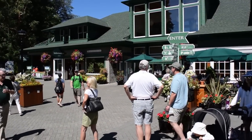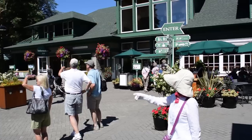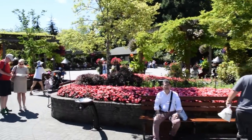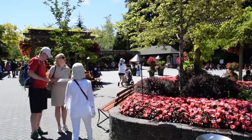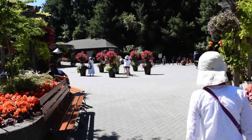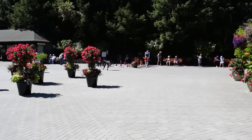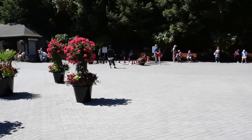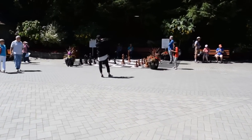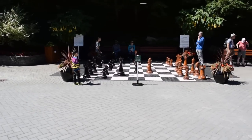Alright, with the gift shop under my belt, I find my way out to the main area here, and you see there's the information center, and they have the coffee shop, which I mentioned previously. And then over here they have some various places where you can just sit and relax. And everywhere you look, there are just beautiful, beautiful colors. And here is a large chess set. If you want to take some time out of your visit here and play some chess, you can come over here and play some chess with this extra large chess set. Looks like there's actually a chess match underway right now.